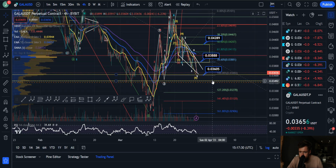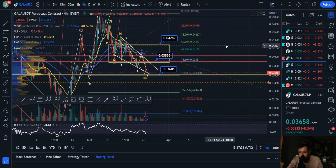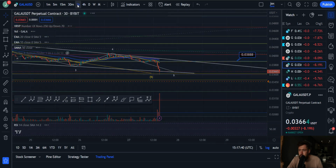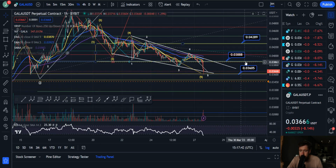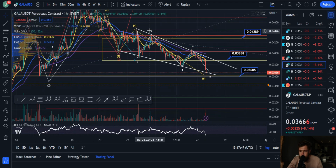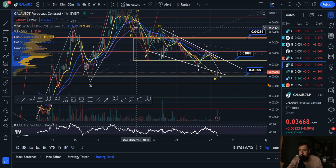You can see there is support in between 0.035 and 0.036. And we have this falling wedge pattern. Of course, we can just continue to dump, but if we do hold this support and we can start to bounce, then what we could be looking at is an ending diagonal wave 5, and then we start to break out of this falling wedge. We can head back up to the top of the wedge, which is up here at 0.044.